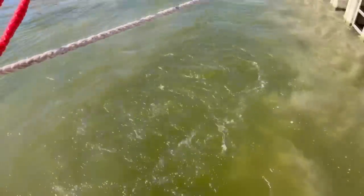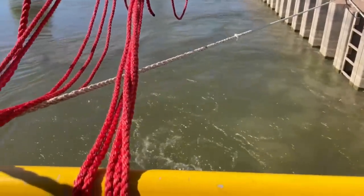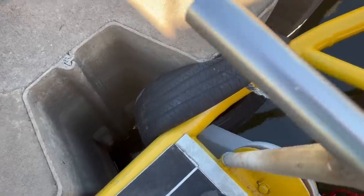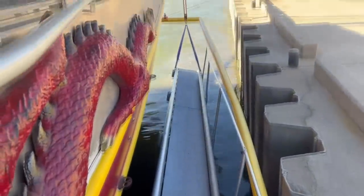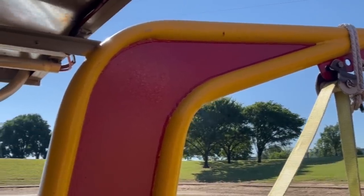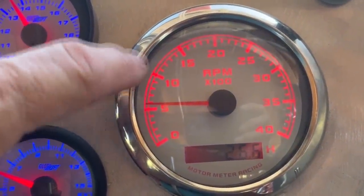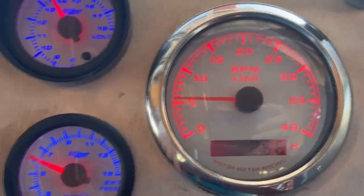Yeah, that's looking better. That mud we're stirring up. That's idling. She wants to go so bad. My poor tire fender is taking all the abuse. A little smoke in the exhaust, so yeah, we need to unfish the blade a bit. I'd rather be able to bring the engine up to 1,000 RPM without lugging it. So I am going to unfish that blade a bit tomorrow.